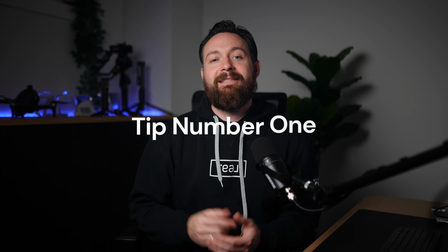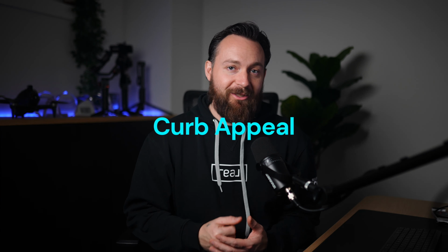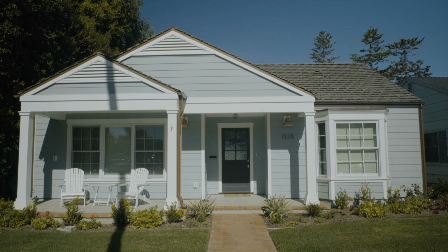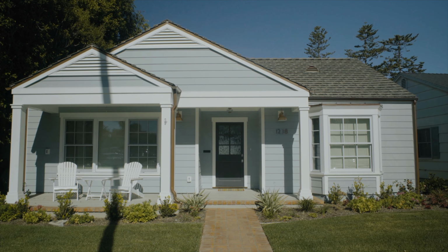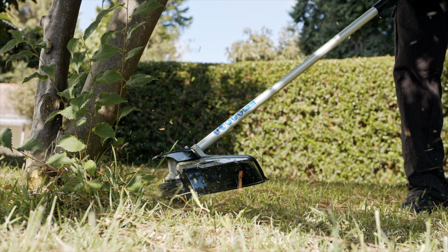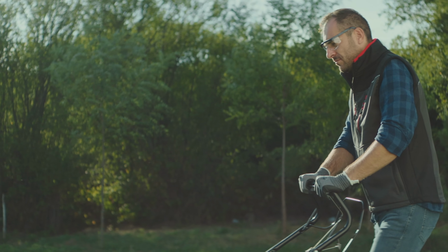So tip number 1 is that first impressions actually do matter. And they matter big time. I mean, just think about it. The first thing that the buyer sees is your home's exterior. When they come with a realtor and they pull up in front of the house, of course, the first thing they're going to see is that front curb appeal. And that's why curb appeal is king. A couple of things that you can maybe think about doing is put a fresh coat of paint on that front door, tidy up the landscaping, clean your driveway, and those little things can actually make a really big difference.